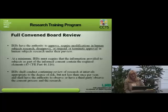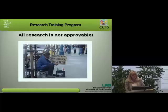And then always the IRB has the authority to come in and review the consent process. And as you'll find out, if you have not attended the lecture on consent process, consent is crucial, and consent is an ongoing process. It's not just handing the participant the consent form and asking them to read it. Okay? And of course, as we said earlier, all research is not approvable.